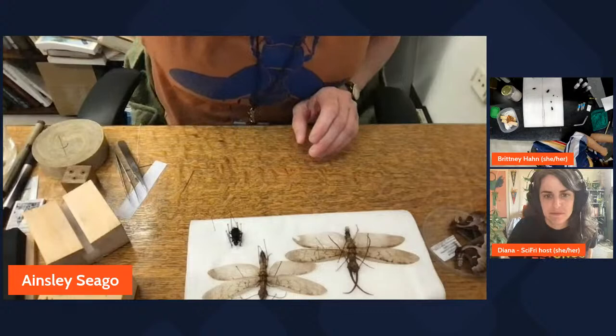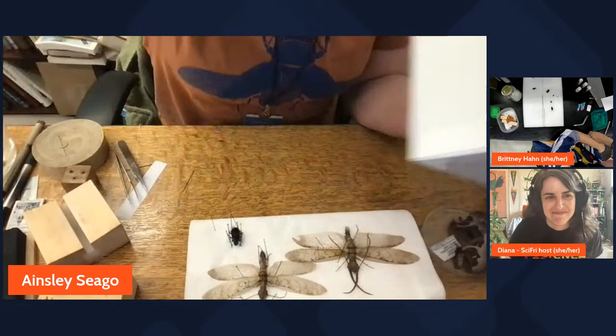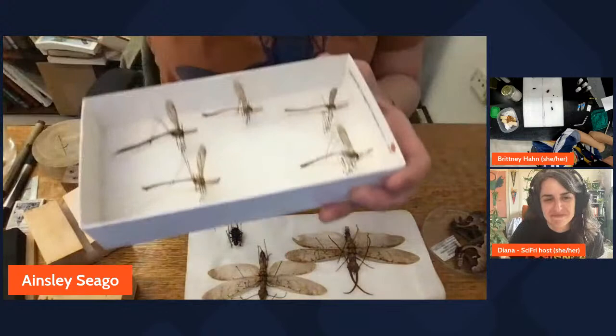When you pin them, they often fall apart, and having them with all of their legs just hanging out like that is just waiting for trouble to happen. And so in this case, these crane flies, every single one of them has been not pinned.